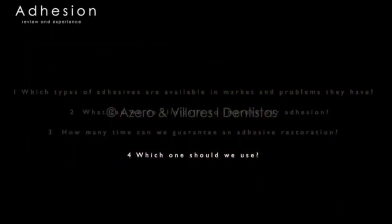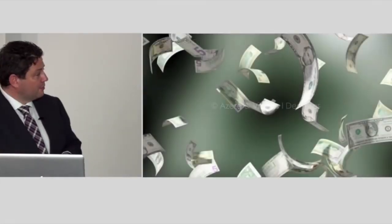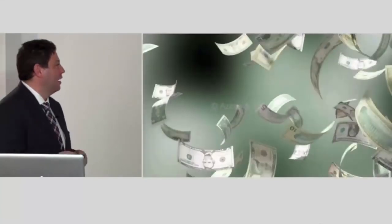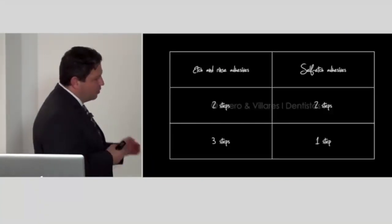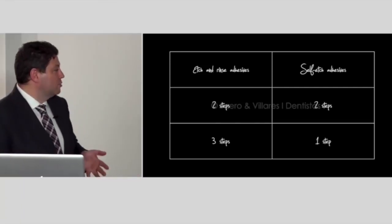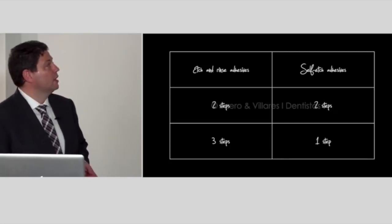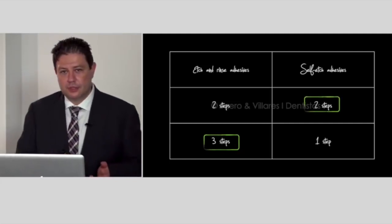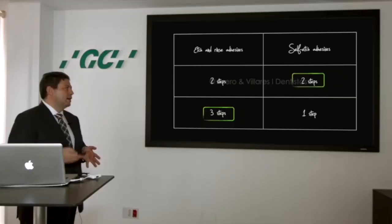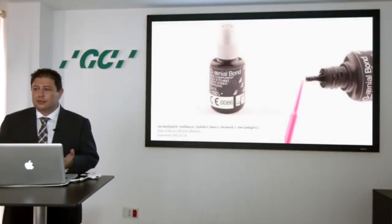And which one should we buy or should we use? It's always about the money everywhere. And if we follow the literature, we need to recommend etch-and-rinse adhesive in 3 steps and self-etch adhesive in 2 steps. But the reality is that normally people don't buy this type of adhesives, even though the key opinion leaders recommend it.